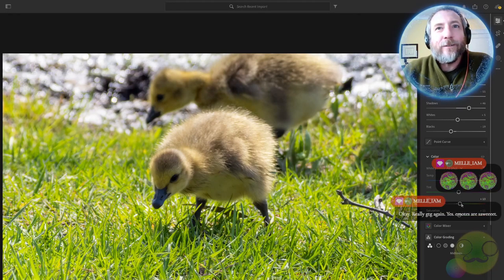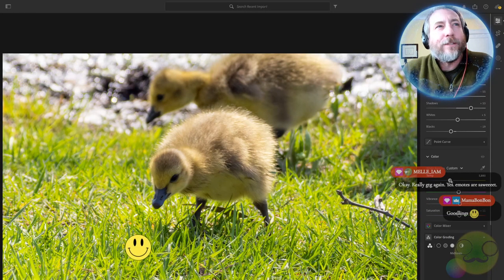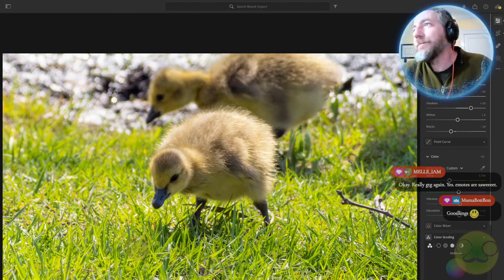I'm trying to give it a little bit of that warm, summery glow. So, just playing a little bit with the controls to do that. I can actually tilt the temperature itself of the image just a little bit, make it warmer, like that. Yeah, little goslings.